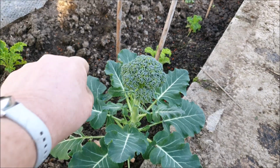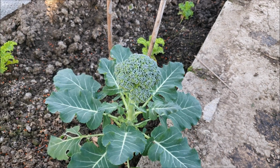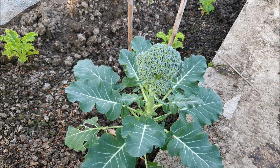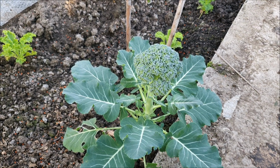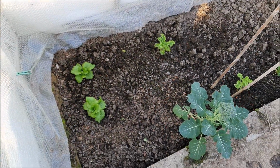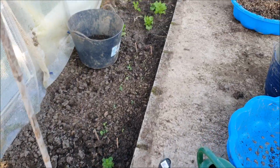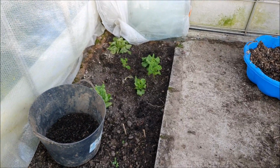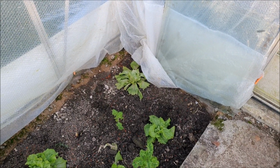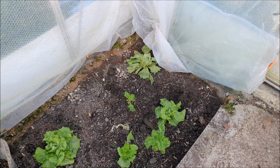My calabrese, there's my fist. So the head's as big as my fist at the moment. And I've got another one of these growing outside at the moment, so I personally think maybe even next weekend that'll be chopped up for dinner. Okay, lettuce, I've lost some of those to slugs, so there's slug pellets down now. And the favourite kale is growing as well in the greenhouse. Got lettuce over there, not sure whether we'll eat that or whether that's for the poultry, we'll see.